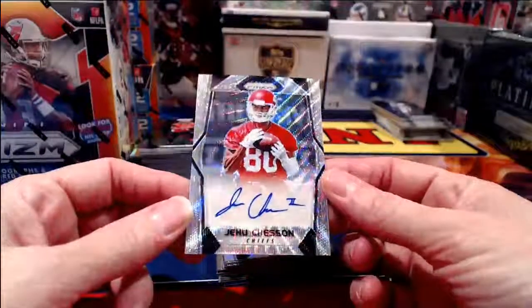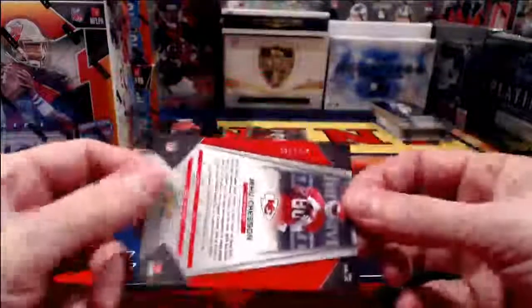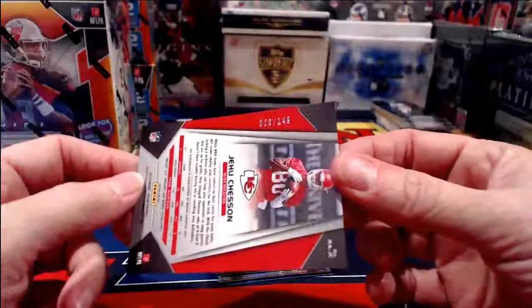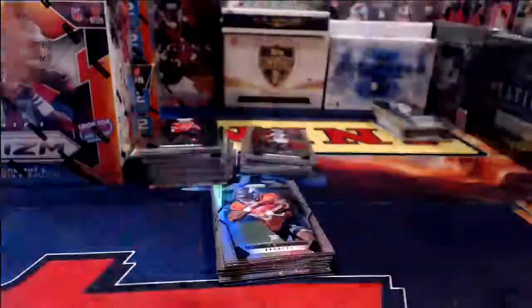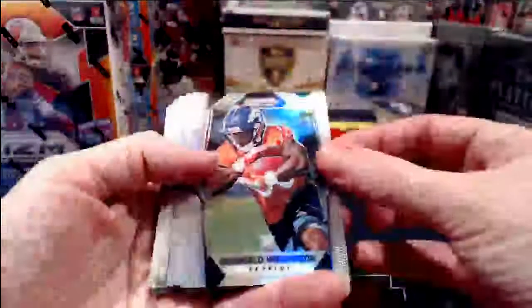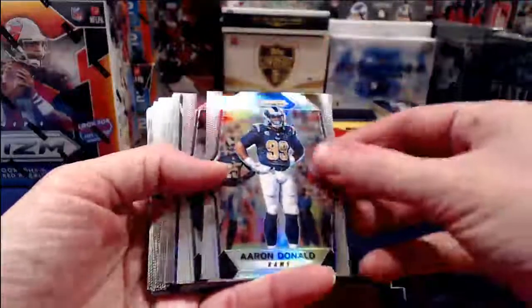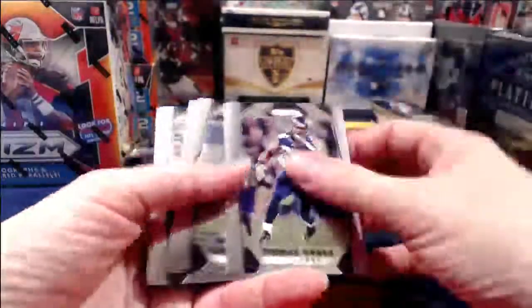That's crazy. Chesson for the Chiefs. That is a sticker auto, and it is numbered to 149. Of course, I know, Chiefs, you're looking for Kareem Hunt. We didn't find you Kareem Hunt, but we did find you an autograph hit, so that's the good news. D'Angelo Henderson, Trent Taylor, Aaron Donald, Thomas Rawls, another 18% off.